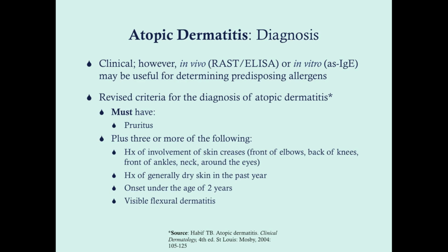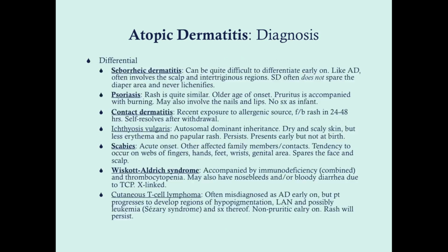For the test, just know the characteristics of atopic dermatitis. You don't need to fit everything into an official criteria. This is just one of them that I found. What is our differential? Usually, eczema is going to be pretty straightforward, but there are some other things that you want to consider.